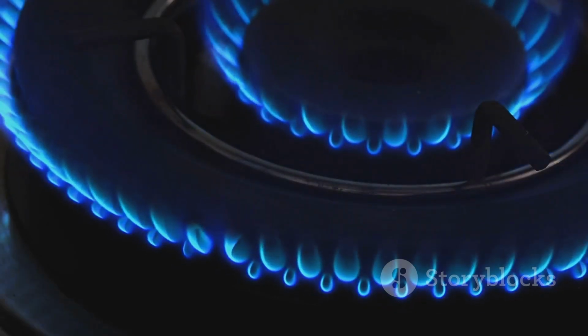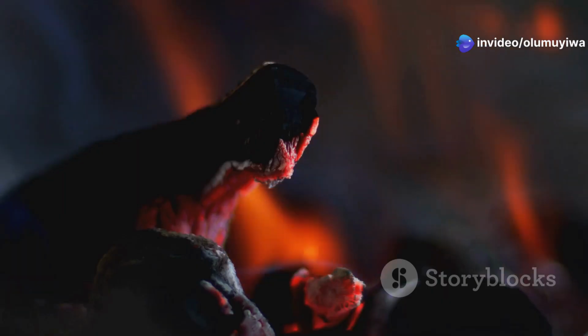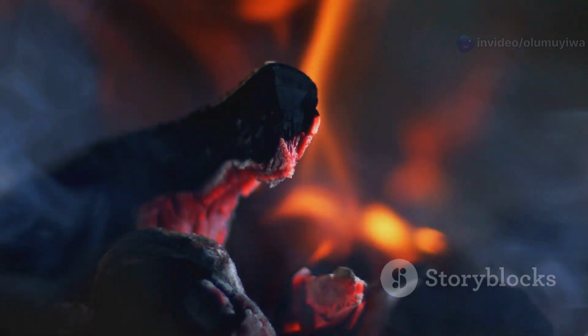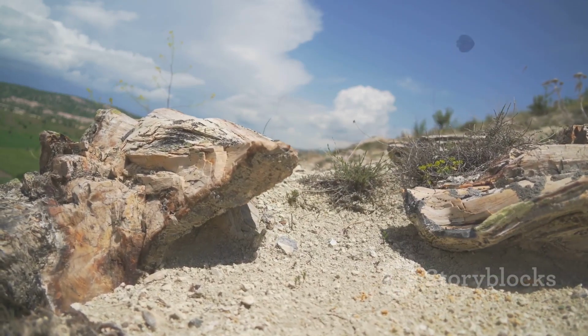We use natural gas for heating our homes, cooking our food on gas stoves, and generating electricity. It's considered cleaner burning than coal or oil because it produces less air pollution. So you have the solid coal, the liquid oil, and the gas, natural gas. Each one is a product of a specific type of ancient life and a unique geological cooking process.